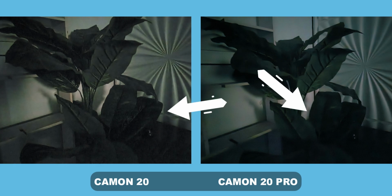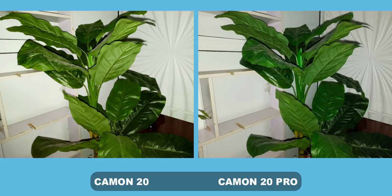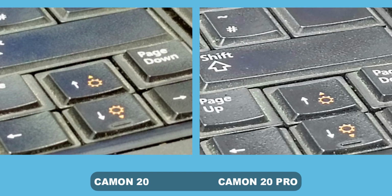If you look at this part of the picture from the Camon 20 Pro closely, you can hardly tell what is happening here. But from the Camon 20, it is easy to tell that this is the middle of the leaf. Now, let me turn their flashlight on. You can see that they both produce very clear images. The difference is that Camon 20 Pro has soft color here. Both cameras have 10 times zoom, but 20 Pro retains more color and is sharper.